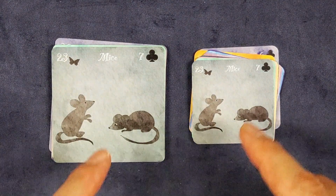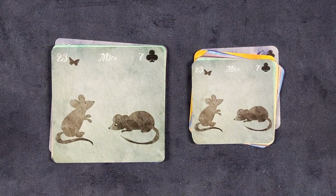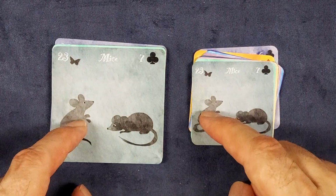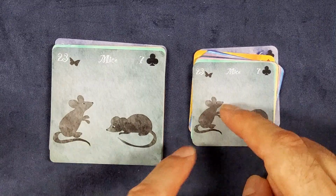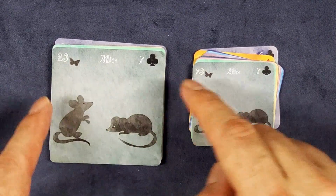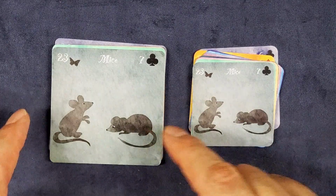So which end is going to be the mouth and which end is going to be the butt on this one? I think I will have to choose this mouse as being the most active one. So this will be the side where things are getting eaten away, and this will be the side where things are being sullied or dirtied.